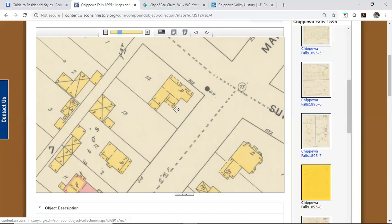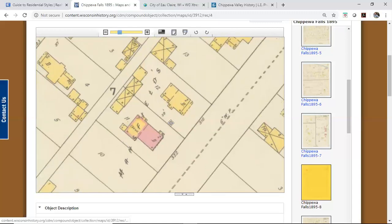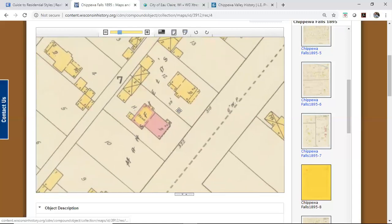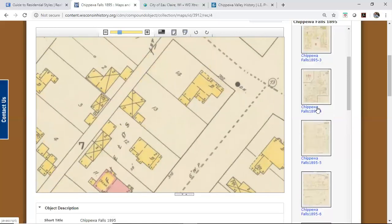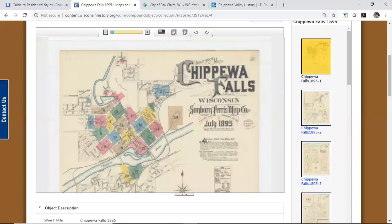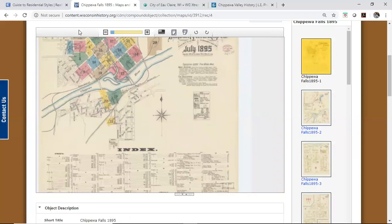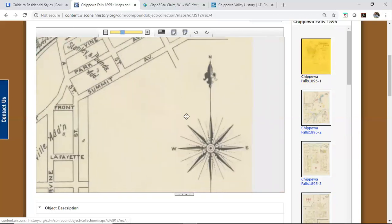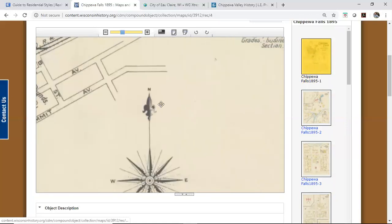Now, I will add that there's a lot of different pieces of information that you can see here. You see different colors, you see a lot of different abbreviations right here. Often at the beginning of these maps, there might be some type of index that can tell you a little bit about what you're going to be looking at. I can see that here on this first page, there's a key. We'll zoom in a little bit on that. See if I can find that key here.